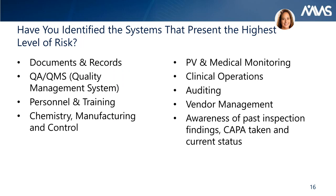Remember that personnel experience, knowledge, and training must be documented and available for regulatory inspection. You should have procedures governing chemistry, manufacturing, and control, or CMC, that help to define process controls and associated data and provide manufacturing oversight. Pharmacovigilance, or PV, and medical monitoring procedures should ensure compliance with reporting timelines, assessment of complaints or adverse events, and communication to sites. Clinical operation procedures should be established for activities such as principal investigator, or PI, selection, clinical oversight, and site training.